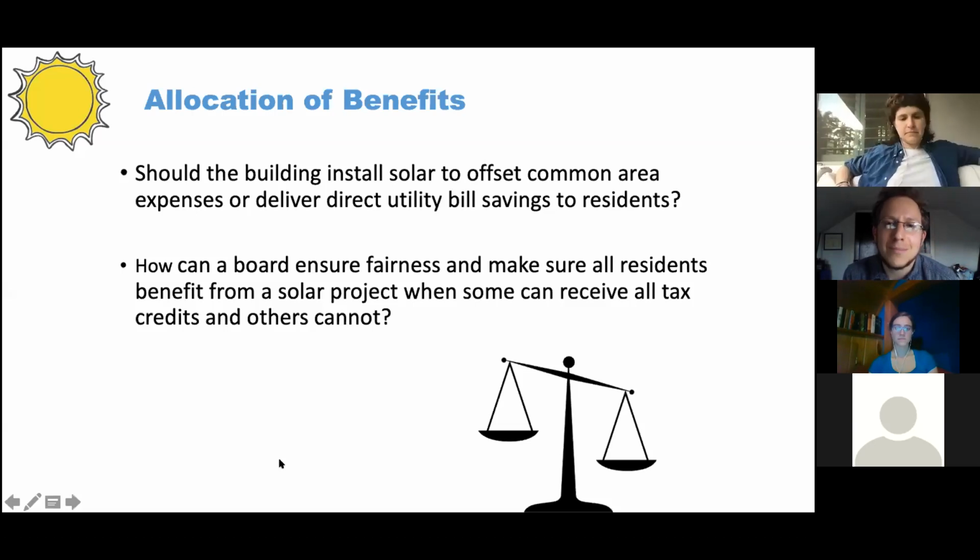One question that comes up a lot about the allocation of benefits is, for a building that could do community solar, should the building install solar for the common area or deliver direct utility bill savings to residents? So Marigo, what are some of the conversations that you've had with shareholders and board members about this topic?